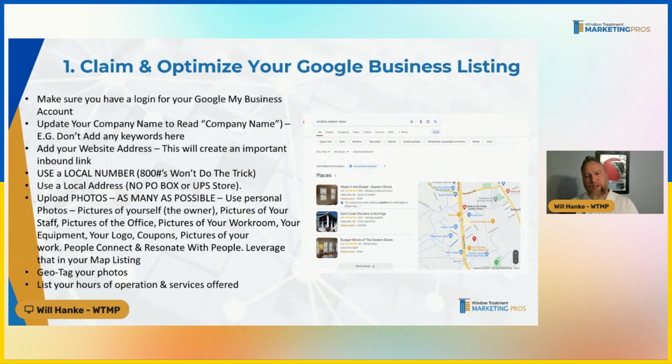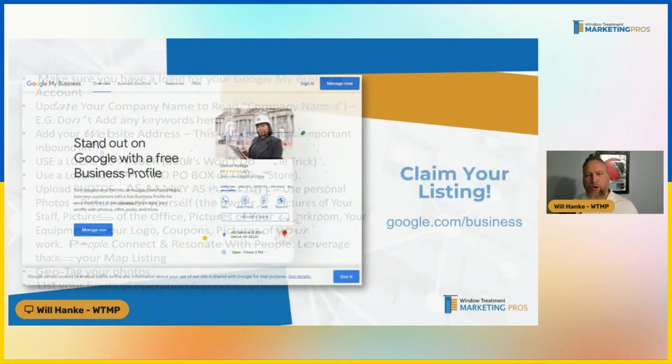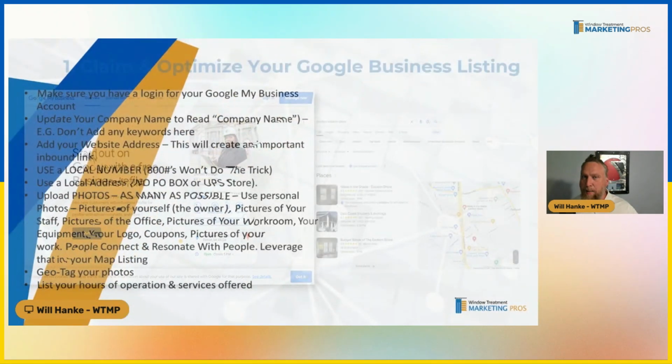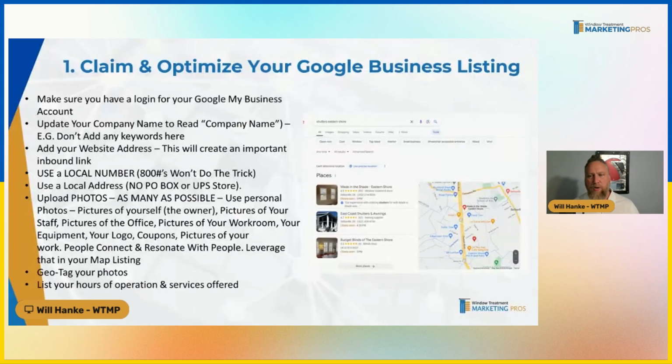But first thing you have to do is claim your business profile. So let me skip forward and then I'll jump back to this slide. Google.com/business is where you would start there. If you go there and you see this Manage Now button in the upper corner, that means you probably already have this set up. If you don't see that, then you'll probably have something like a sign up button or something.